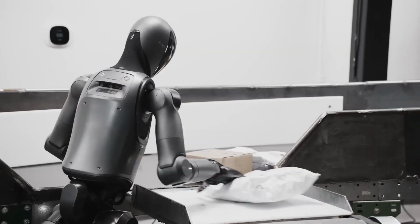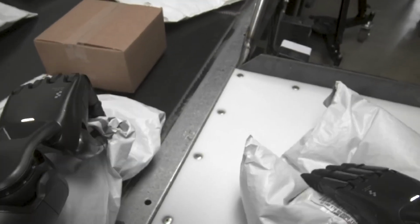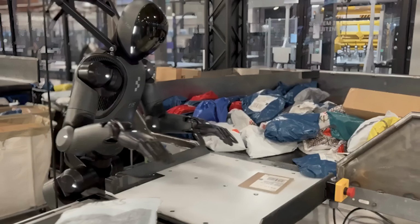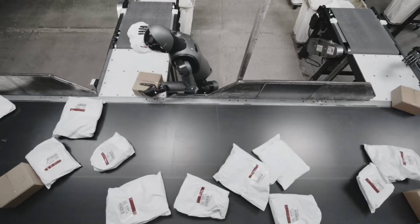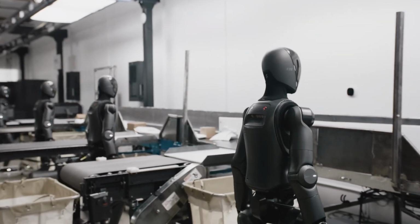In logistics centers, Helix processes packages at a remarkable 4.05 seconds per item, a 20% improvement achieved through advanced vision memory and force feedback systems. The robot now handles polybags, rigid boxes, and flat envelopes with equal confidence, dynamically adjusting its grip strategy mid-motion. A key breakthrough is its new temporal awareness.